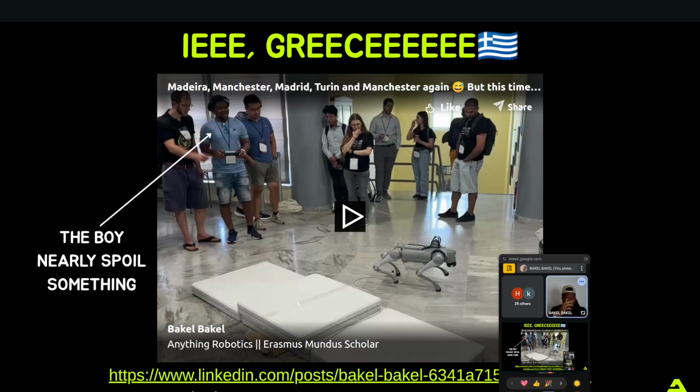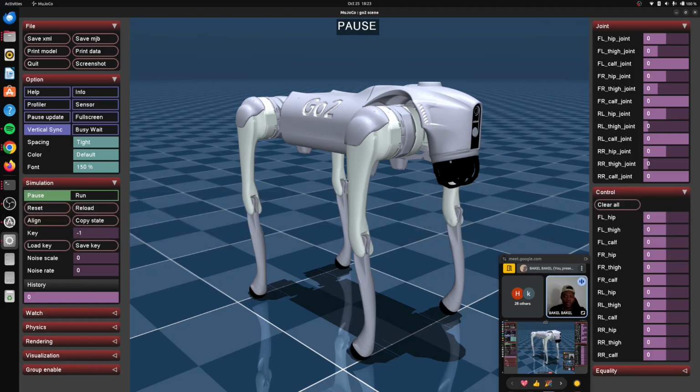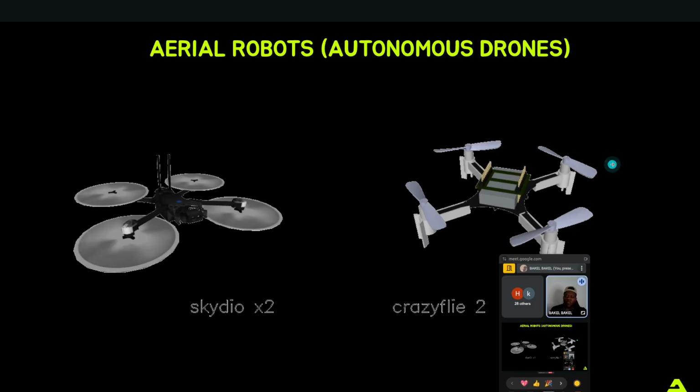There's this video, if you want to see the slide, showing the robots in action, the control system, and how it's actually moving. Okay, so this is the demo that I showed. I started with the demo actually. Now, moving on from quadruped, we have aerial robots.